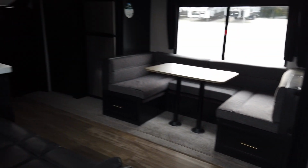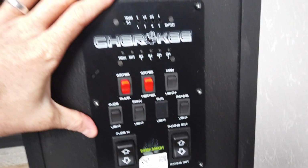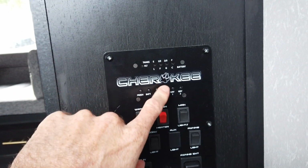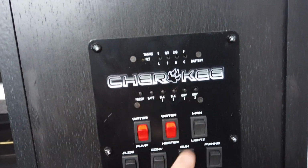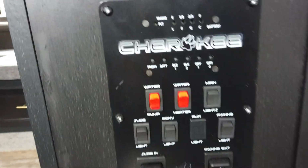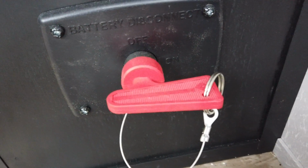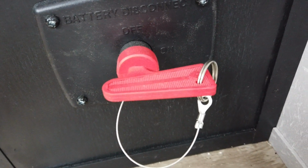As you walk in here, you walk right into an open floor plan. Have your monitor panel here, control panel. This is to tell you your levels of your different tanks by touching these buttons up here. Turn on lights, water heater, water pump controls, run the slide, run also your awning as well. Down through here has the battery disconnect. That's really nice to have with that solar panel.